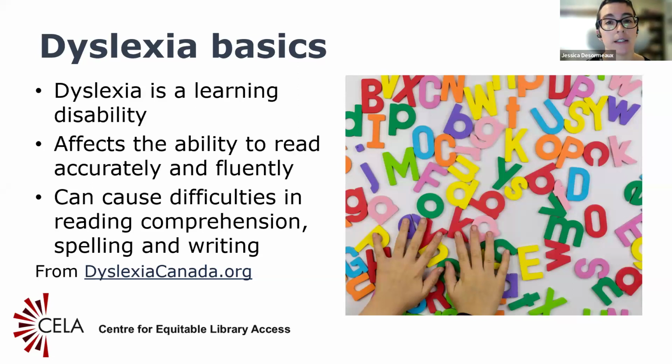Its severity differs from person to person. One individual with dyslexia is not going to necessarily experience it in the same way as another, or to the same degree. It's a hereditary condition. It has nothing to do with upbringing or how someone is taught. It is something that one is born with.